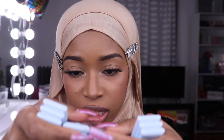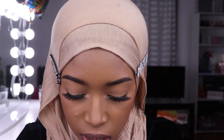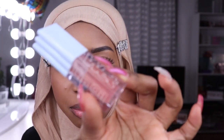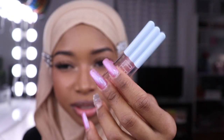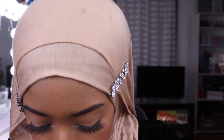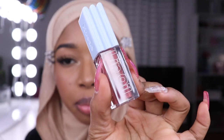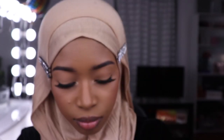Okay. So it comes in 5 shades, which are Jellyfish, the clear one, which is this one. It looks like it has a tint, but it's that tint of lip gloss where it's clear. And then there is Dip, a neutral pearly nude.